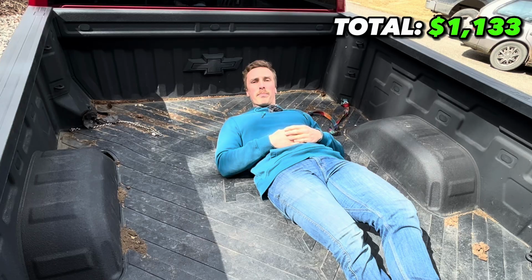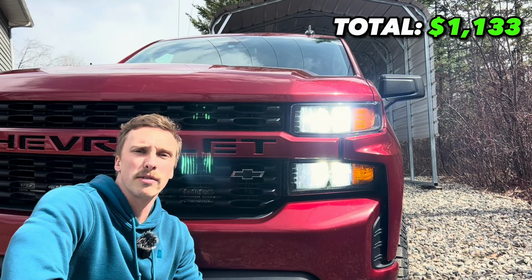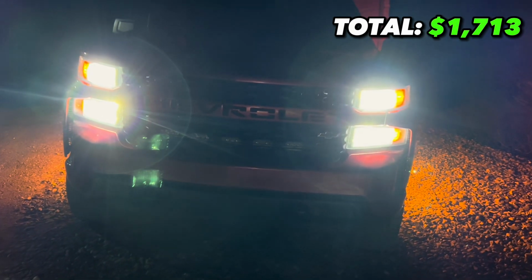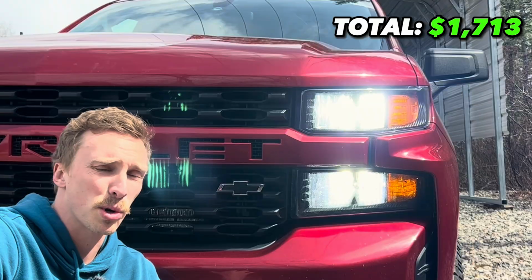I think everybody should get one. Next accessory is the high beams and the low beams. I got these from Headlight Revolutions. They're $290 for the pair for the low beams and $290 for the pair for the high beams. I love these headlights. Anywhere I drive at night now, I can see perfectly.